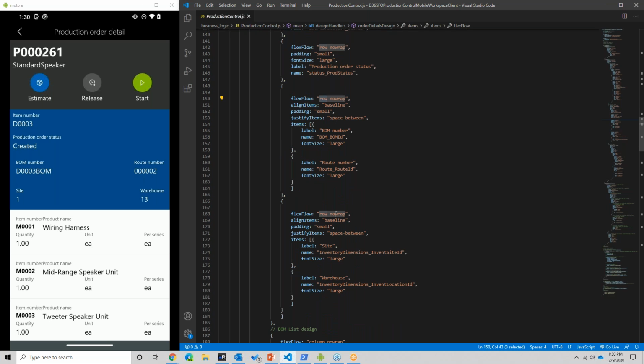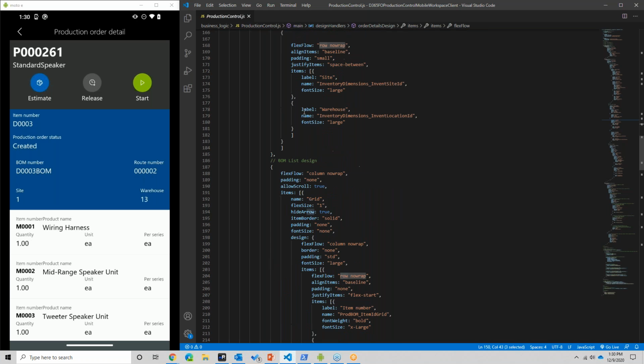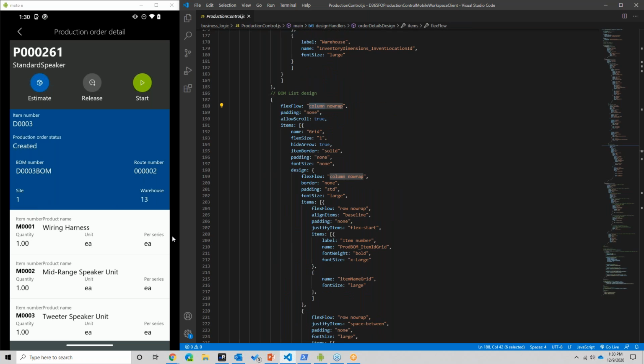The fourth row is the same kind as the one before, only that this one has 2 items side by side that show the site and the warehouse for the production order. And then at last, we have another column. It's a big section. This one, if you notice, I am explicitly saying that it will allow scrolling.